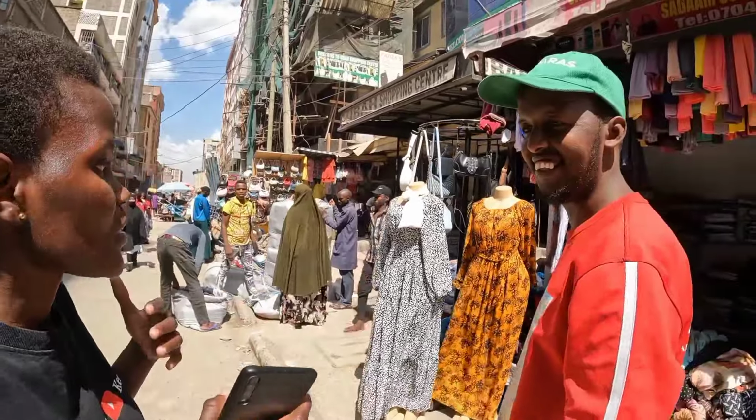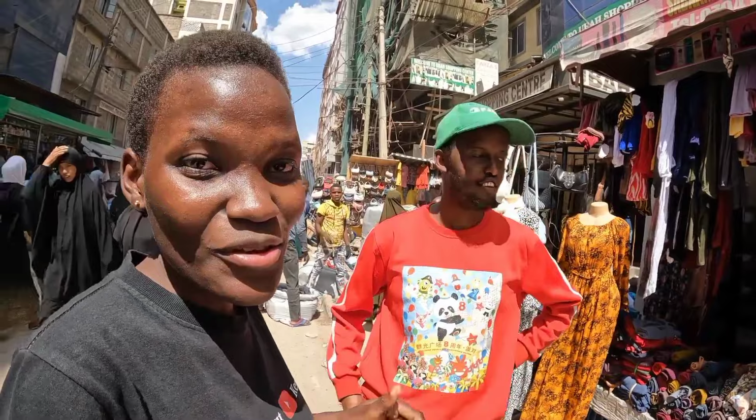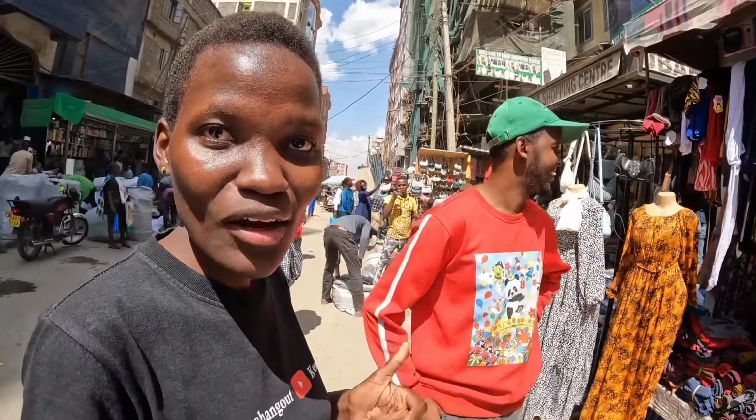So this is what Somali women can wear. Me personally, I thought they were only allowed to wear one color, black or brown.